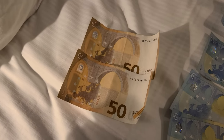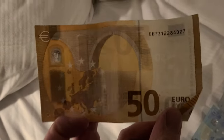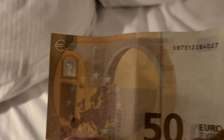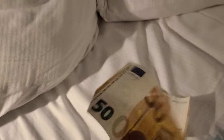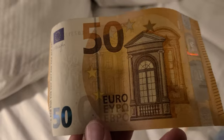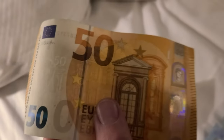Okay, so I pulled out 180, and it gave me two 50s and four 20s. This is a 50 euro bill, and it shows this bridge thing. I'm not quite sure what that is. If you know, let me know in the comments below. I'm sure it's significant, it's on the bill. I also don't know what that is. But if you know the significance of these structures, these monuments, and who the people are right there, put it in the comments. I don't know who it is.